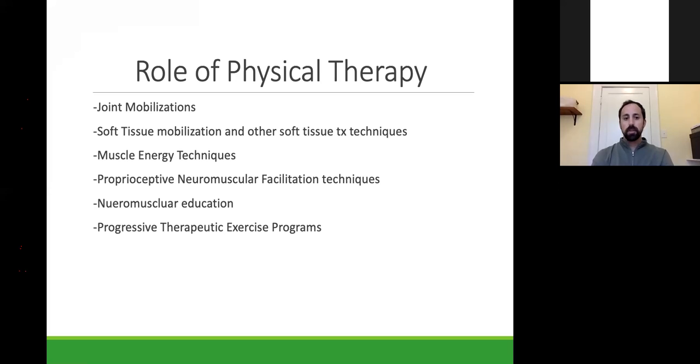And then obviously there's an exercise component through progressive therapeutic exercise programs. So it's a really well-rounded approach. But the important thing is being effective and efficient in evaluating why am I not moving properly, how is that creating injury-inducing mechanics, and how do I get out of pain? And then it's our job to come up with a program that consists of these methods to implement that.